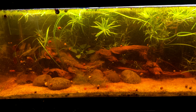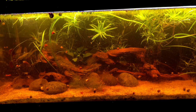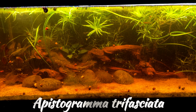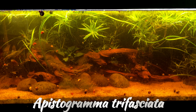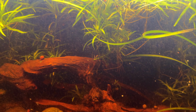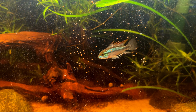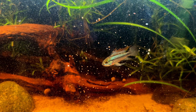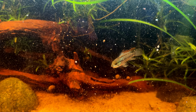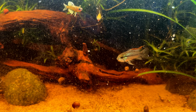So next up, we're going to have the most common species on my list, and I am in love with these guys. This is Apistogramma trifasciata. You can see him in the lower right-hand corner, the male. He's looking for food, and we will oblige and throw some in here. And the blues on this guy are just amazing. Look at that sheen. They have what I call spiked dorsal fins. They have like little mohawks.